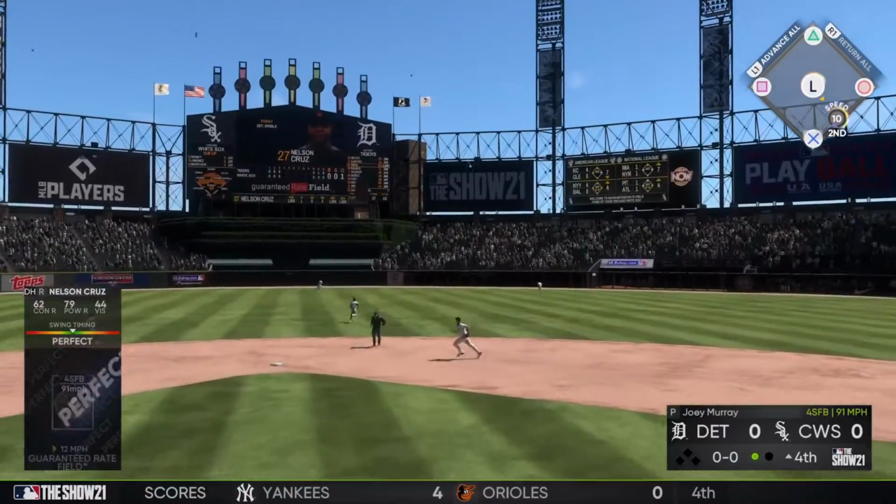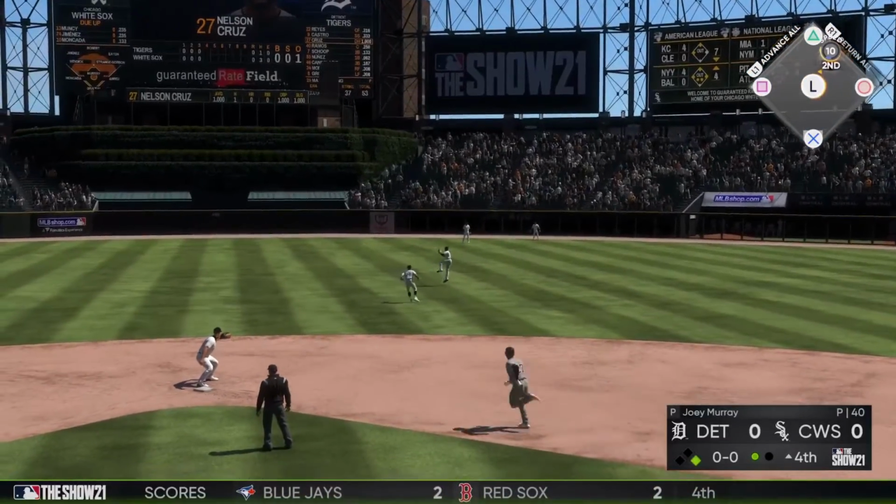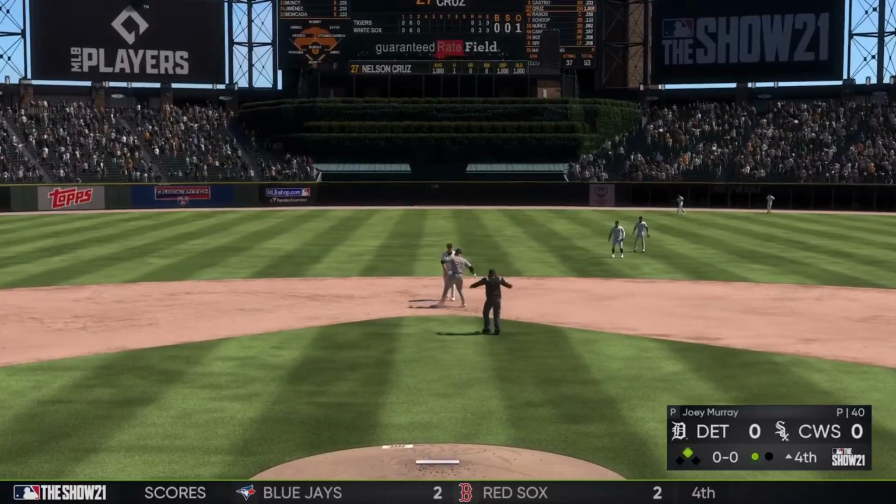So on to the top of the 4th, Nelson Cruz stands in again with 1 out, and he sends a ball to deep right center, and that doesn't have enough to get out of here, but it's going to bang off the wall. Cruz is hustling for second, and he's going to get in there before the throw to get himself a double.